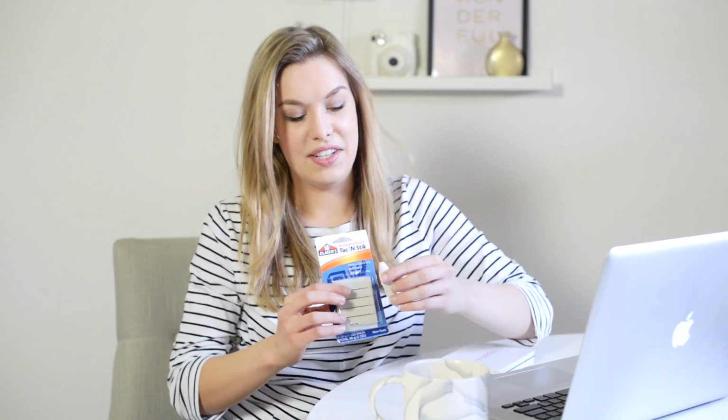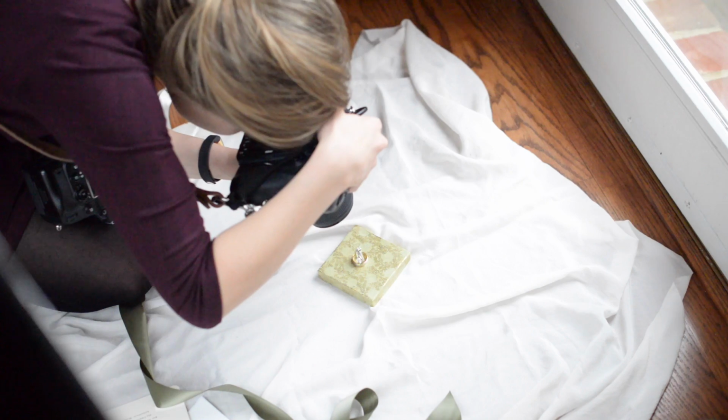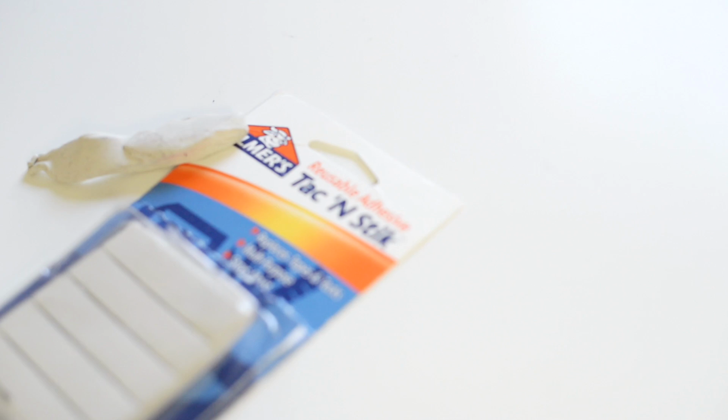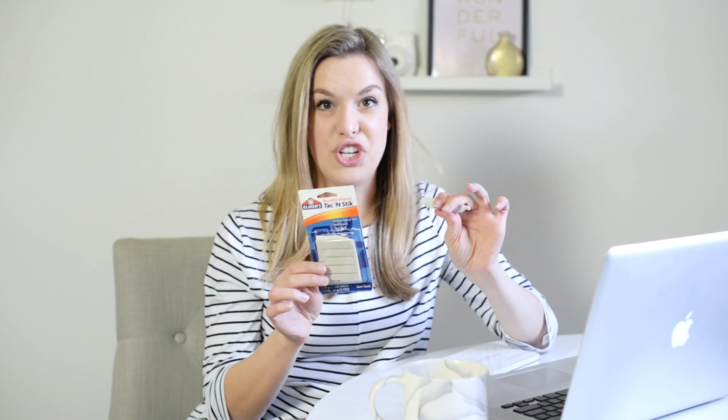The second thing I have that's kind of my holy grail for ring shots is this Elmer's tack and stick in the white. I can make rings stand up and mesh into each other and do the perfect ring shots, even if the rings are not the right size ratio to really make that happen. If the bride's ring is really tiny and the groom's ring is really big and I can't get them to stand up, this is how I cheat at that, and you can't even tell in the final photo. So this is definitely a must-have if you're into ring photos and you like to pose them. I don't know if you can really pose a diamond, but set them up.